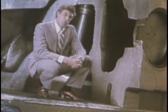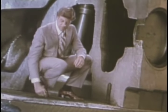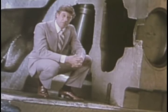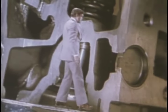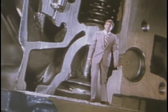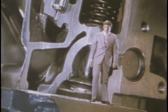Let's take a closer look at some of the reasons why this all-new 2.2-liter powerplant is so durable and reliable. For example, the cylinder block is made of tough cast iron. The aluminum cylinder head is about 38 pounds lighter than a cast iron head. Aluminum also spreads heat more evenly, so this engine can run at a high compression ratio.